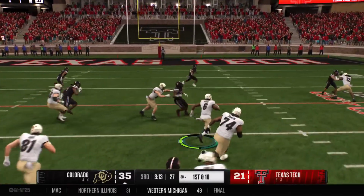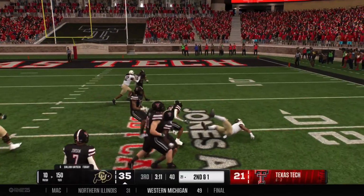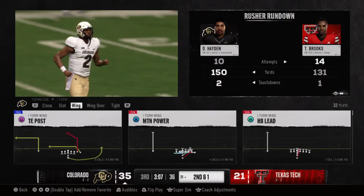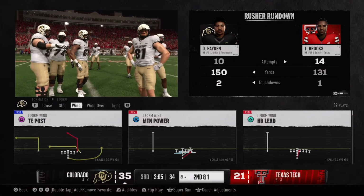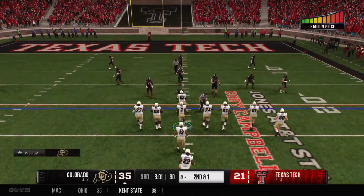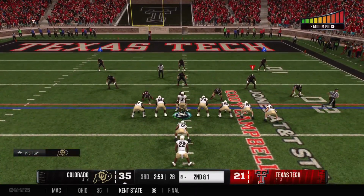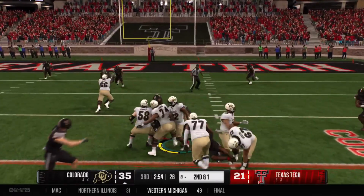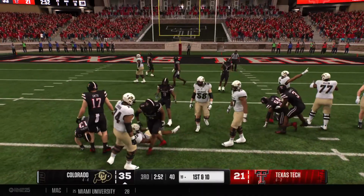Takes the handoff. It's Hayden. Nine on 1st down. It'll bring up 2nd and short. Man, there's not a running back in the country that doesn't want to get fed and get fed and get fed. And he has been. He's been fed, and now he's up to 150 yards. So, a great productive day for this running back, and it creates a lot of balance on this offense.